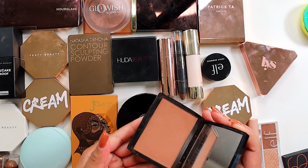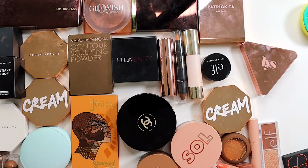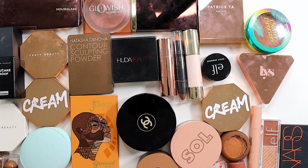Anastasia Beverly Hills, such a beautiful bronzer, right? This one was in the shade Cappuccino, but I don't find myself reaching for that either, so let's just let it go. Off to a good start.